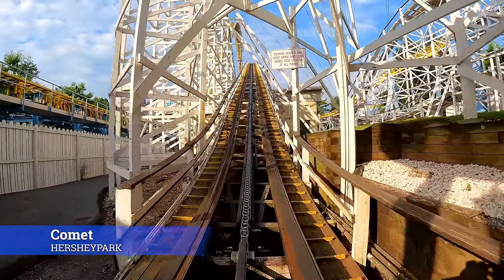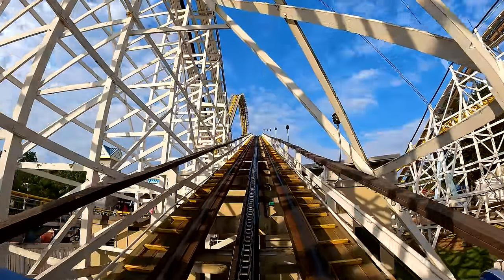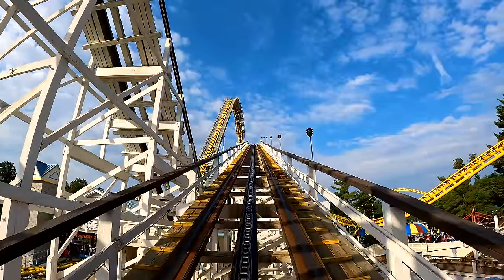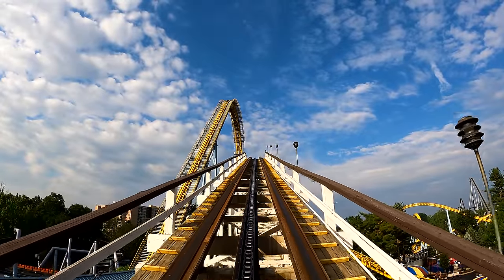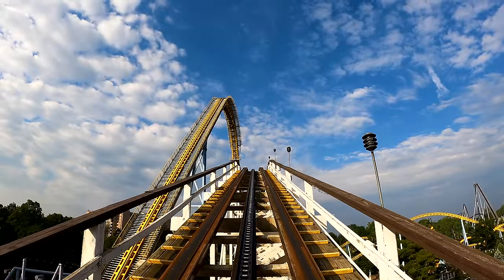Hello, everybody. We're out here at Hersheypark riding the Comet. This is a good old-fashioned, old-school classic wooden roller coaster. In fact, I believe this year, 2021, this ride turned 75 years old. That's right, 75. Such a classic ride.